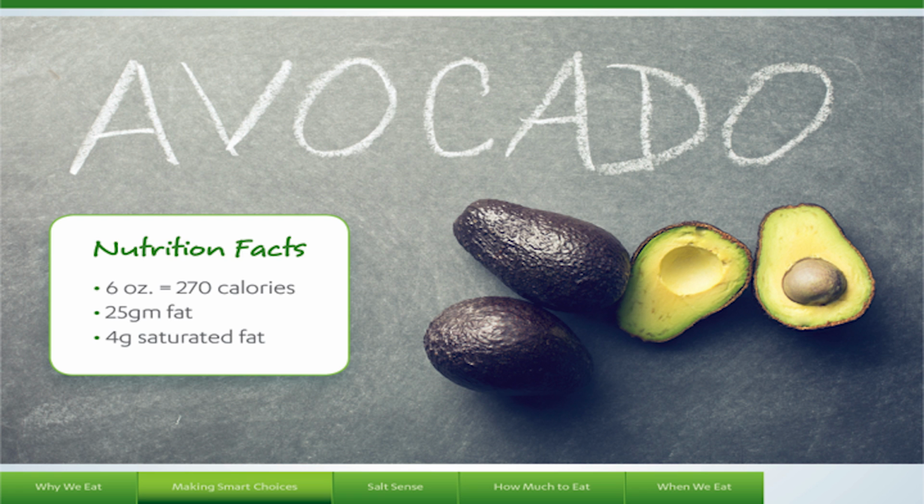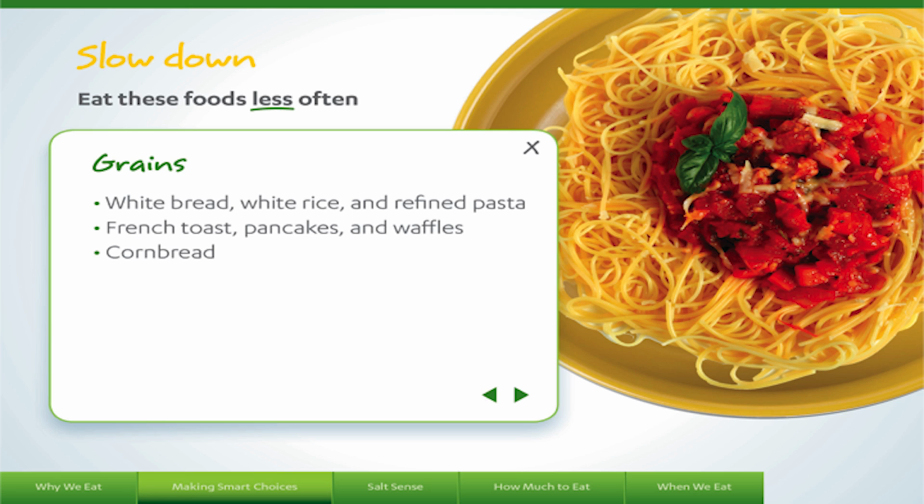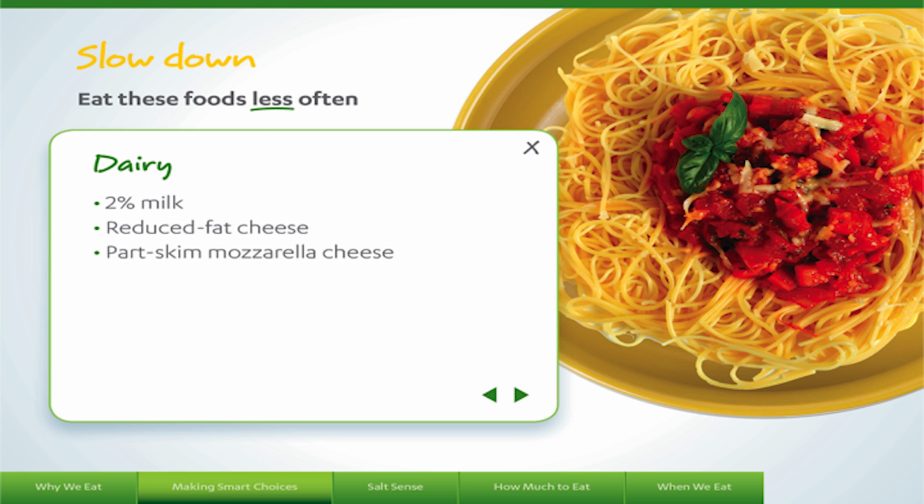Having maybe a quarter of an avocado or a couple slices on a sandwich, if that's something that you like, is certainly a much more reasonable portion size. Slow down grain list. Here we have white bread and white rice and refined pasta. So choices where I don't have too much fiber. Again, our goal with grain choices is to not spend too much fat and to get more fiber.